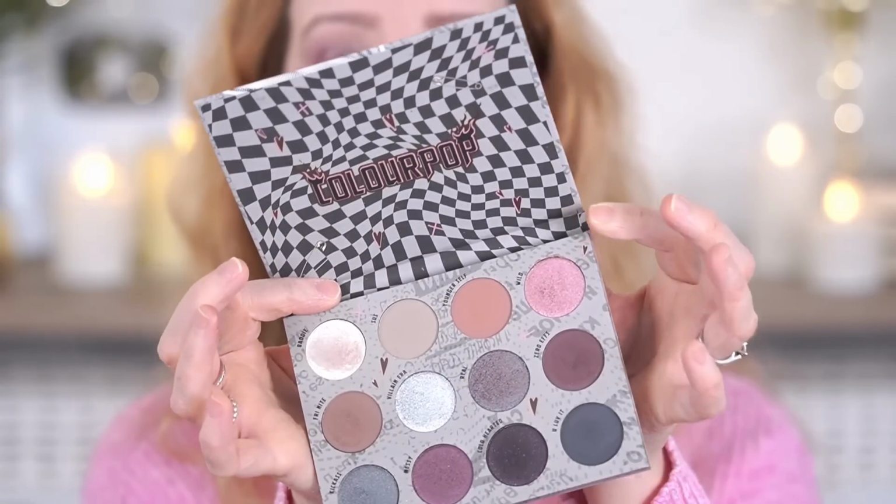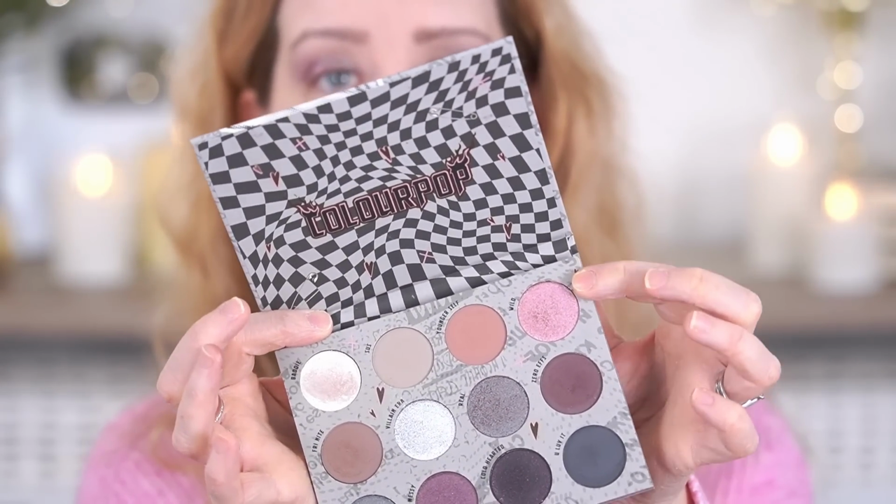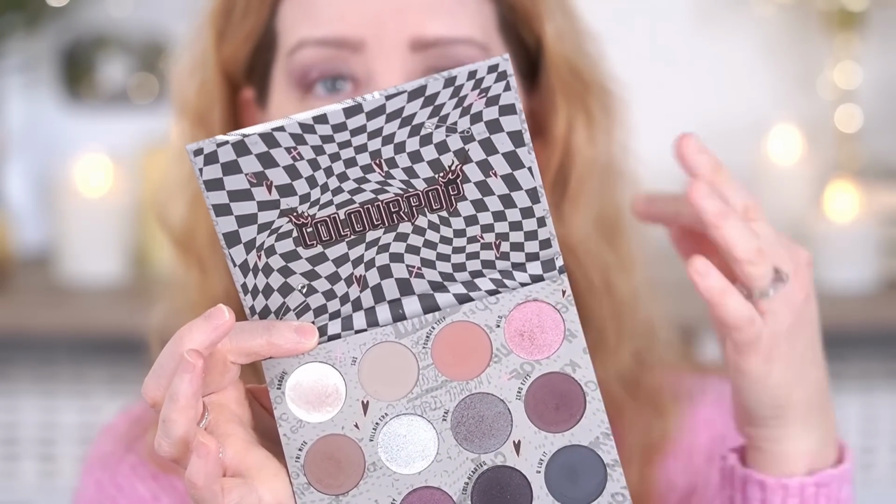I also want to take just a little bit of this shade Wild right here, and I'm going to put that into the mix as well since I'm wearing pink. So I'm just going to pat this one kind of in the center of my lid and blend it a little back toward the outer corner. I just wanted to add that slight bit of rosiness to the look because of what I'm wearing. I feel like it just kind of ties things together a little bit better.